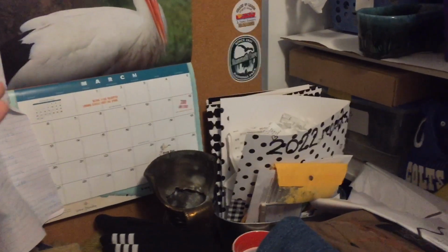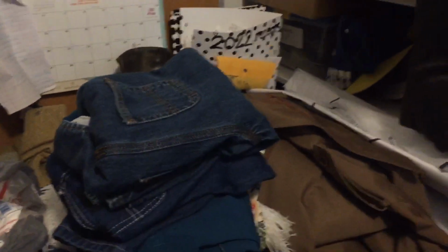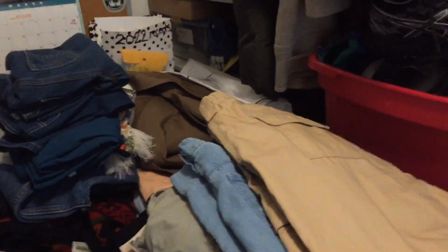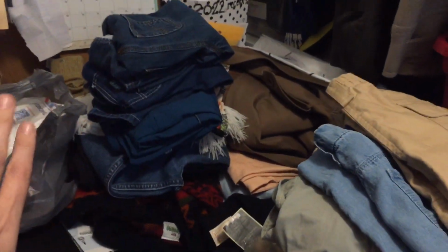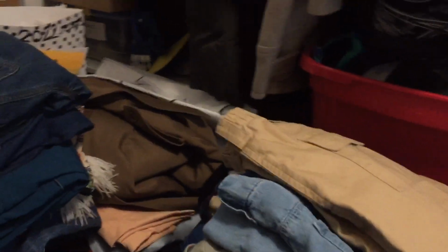This is my calendar that is switched to March. I don't know who did that. I thought it was still in February. So kind of behind me is all my clothes, which I will give myself a little bit of privacy there. But these are all things that I still need to put into my inventory system. And I'll explain that in a minute after I give you a little tour.